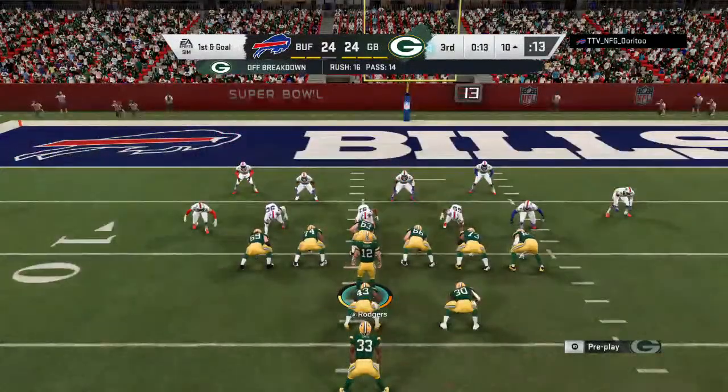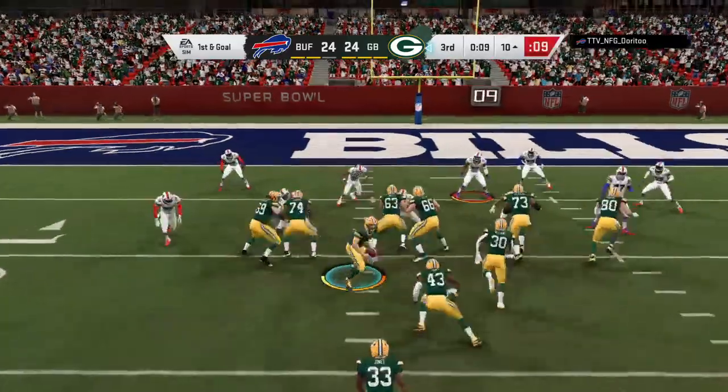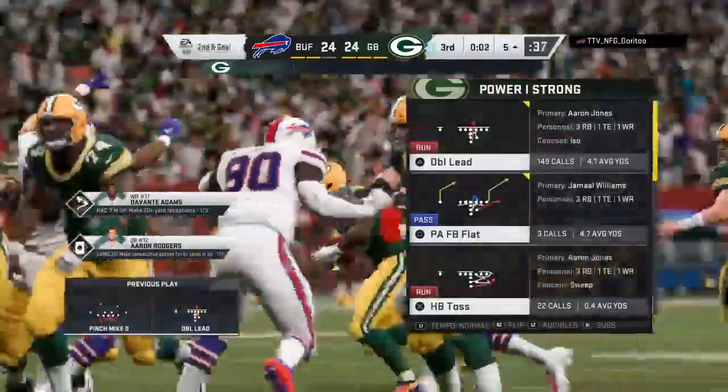So on the other side of the field now, it's 1st and 10 as they've got things rolling on this drive. Now Jones. And a nice pickup there as he'll take it from the 10 down to the 5-yard line.